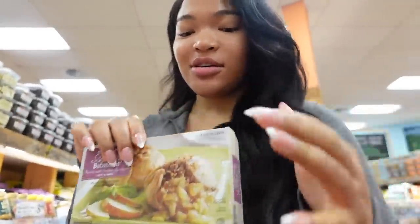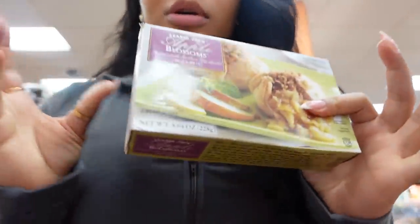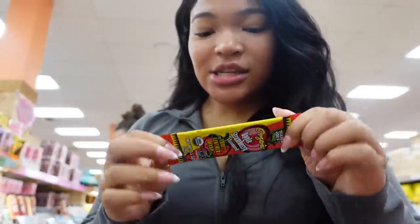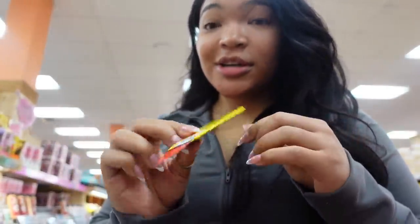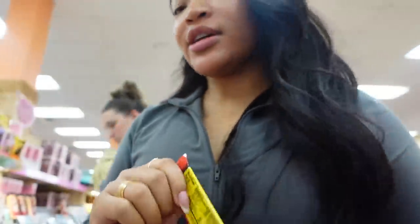Y'all, these with vanilla ice cream, apple crisp. So good. Y'all, so I was about to get these. Bitch, they have 10 grams of sugar. Absolutely. No. They were trying to get you.